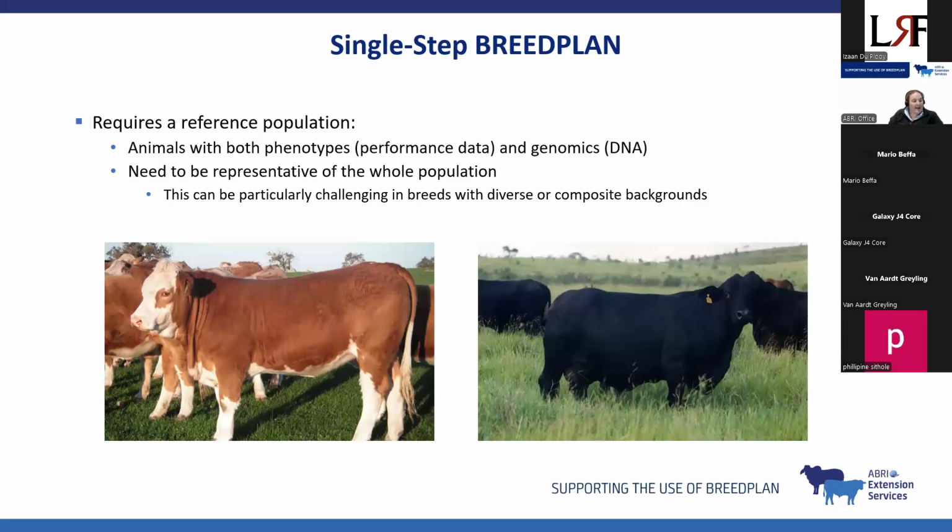So, for example, here in Australia, we do have Simmental breed plan evaluation, which now has single-step breed plan, but that was challenging because in addition to the traditional Simmental animal, like you see on the screen here, Simmental in Australia has a lot of black Simmentals with Angus influence, and so we needed to make sure that we had representation for both of those different types.